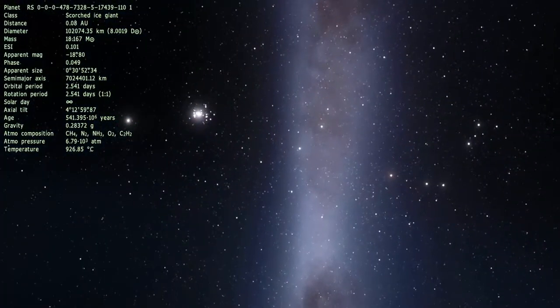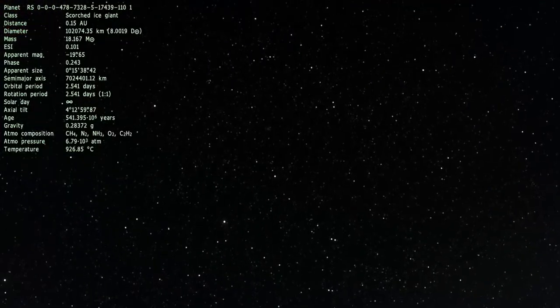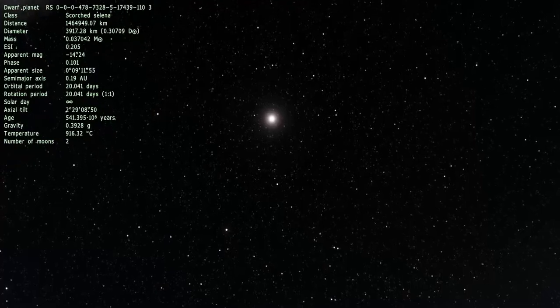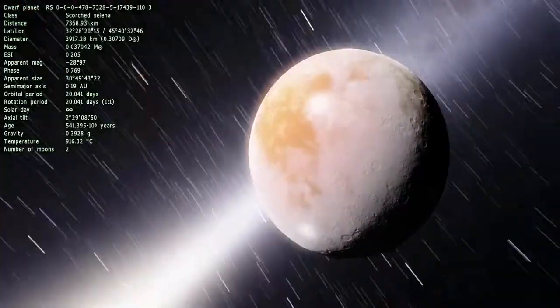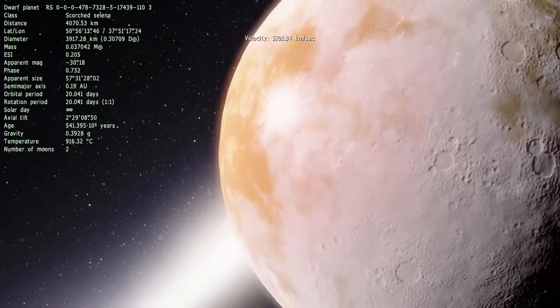Anyway, let's get out of here. Oh, look at that. There's a whole bunch of... Oh, that's why I'm having graphical issues. A whole bunch of bodies orbiting around it. Asteroids and stuff. And there's probably a comet somewhere. That's killing my FPS. What's this? Scorched Selena. It most certainly is. Oh, it's pretty. Pretty nice. Whoa.